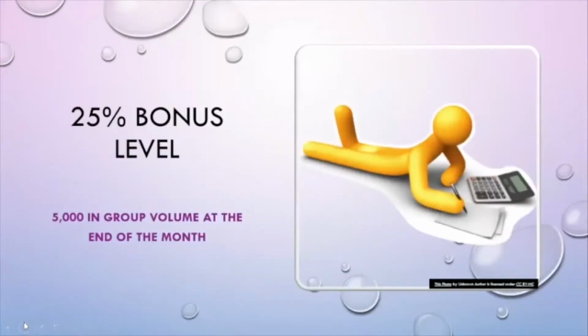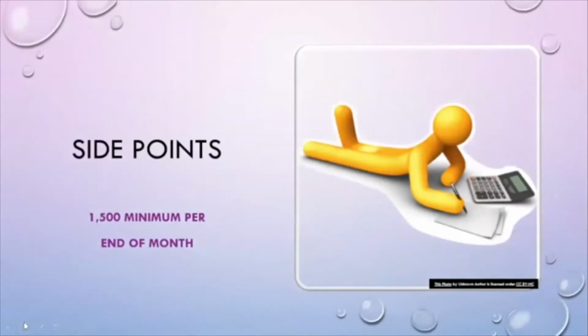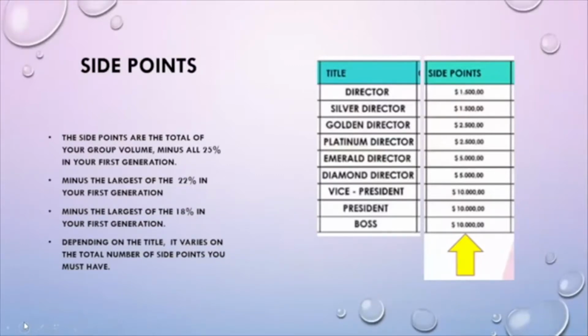The 25% bonus level, we just talked about that, is 5,000 in group volume, and that is your entire group, not just your first gen, at the end of the month. Then 1,500 minimum at the end of the month in side points. And let's talk about side points. Your side points are the total of your group volume, minus all of the 25% in your first gen, minus the largest of the 22s in your first gen, and minus the largest of the 18s in your first gen.